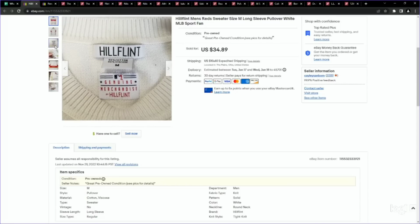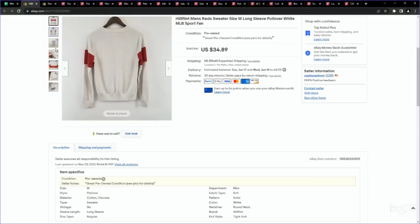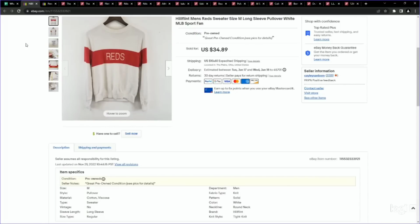This brand does merchandising for different things. In this particular case, it was, I think, a baseball Reds sweater. You might see different teams paired with this brand, but overall as a brand, it seemed worth getting because it had a really big sell-through rate.